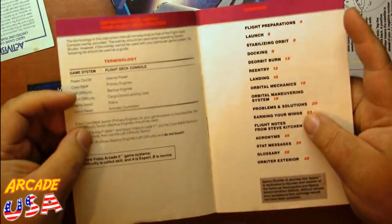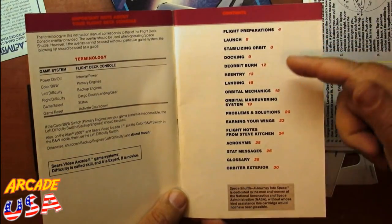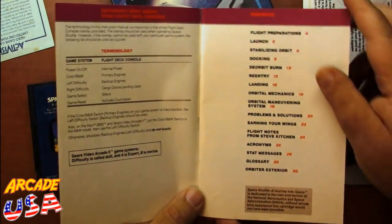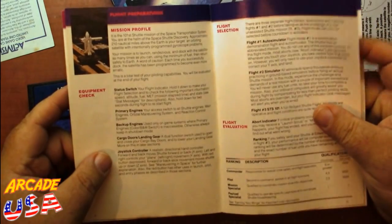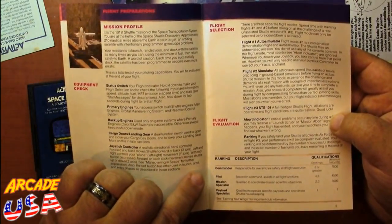I mean, it goes through in pretty good detail on what you're going to be doing, like flight preparations, launch, stabilizing to orbit, docking, deorbit burn, all kinds of cool stuff. This is almost like an educational game. Pretty much is an educational game. Tells you about the mission profile, the flight selection, flight evaluation, your ranking in here.